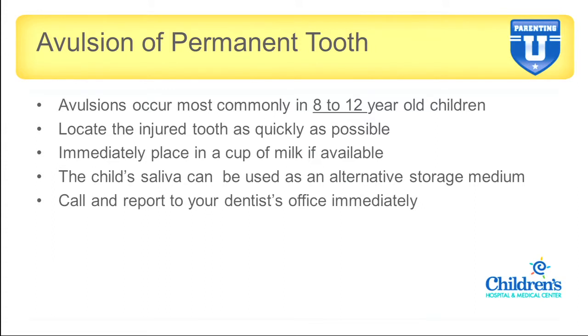You should certainly call your dentist's office and then report there immediately. So give them a heads up and then jump in the car and try to get there as quickly as possible. I'm going to try to get these teeth back in within 30 minutes after they've been knocked out.